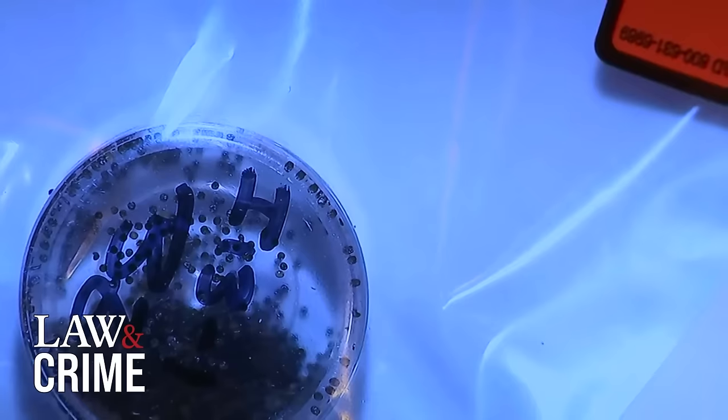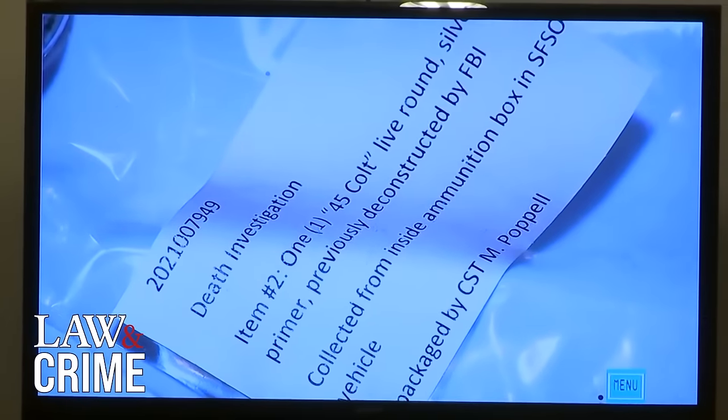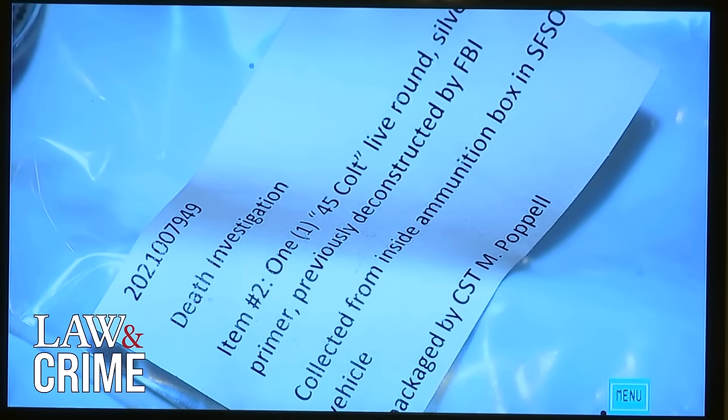Ms. Popple, do you recall yesterday when we discussed State's Exhibit 79? Yes. And remind us what State's Exhibit 79 is. This was a live round that was deconstructed by the FBI. And where did this live round come from? If I can see the label on it, I apologize. So this live round originated from the box that was handed to Lieutenant Benavides. Okay, and that's the box that just has the one live round in it that we looked at the photo of? Yes, with the silver primer.